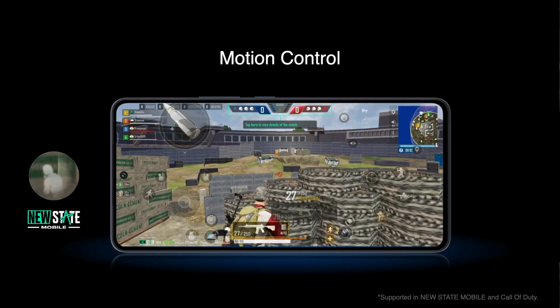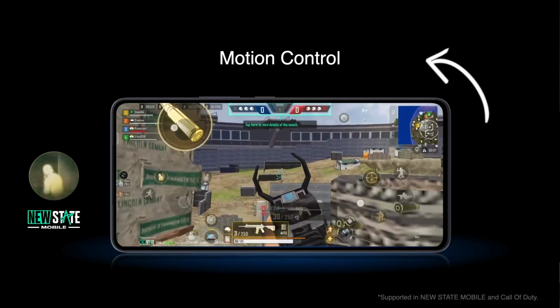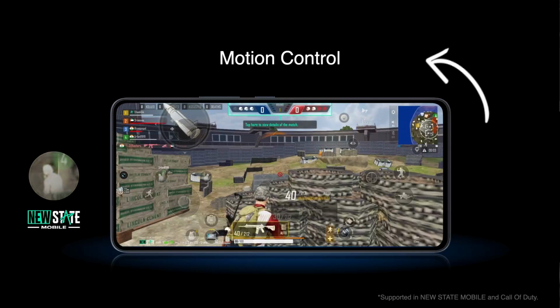What makes gaming so much fun on the iQOO Neo 7 is its motion control capabilities. With 6 customizable motion controls, enjoy an immersive and unique gaming experience on all your high-end games.